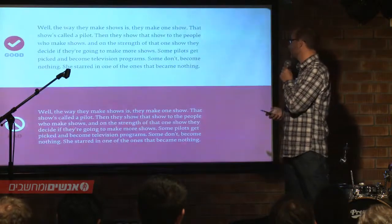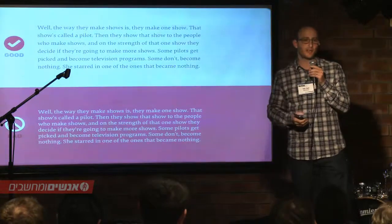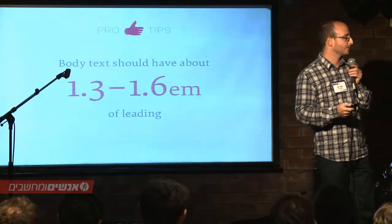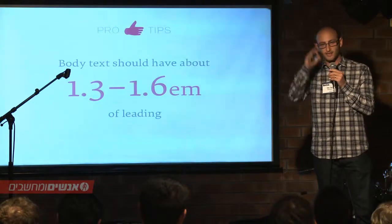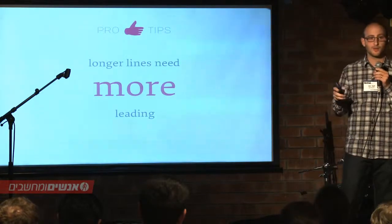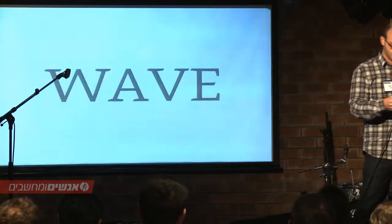Leading is the third kind. Good and bad. You don't want to have too little leading because once again, people's eyes will jump between lines. So when you're setting type, 1.3 to 1.6 ems, don't set it solid, like don't do single spacing. And if you have longer lines, they need more spacing to prevent people's eyes from jumping.